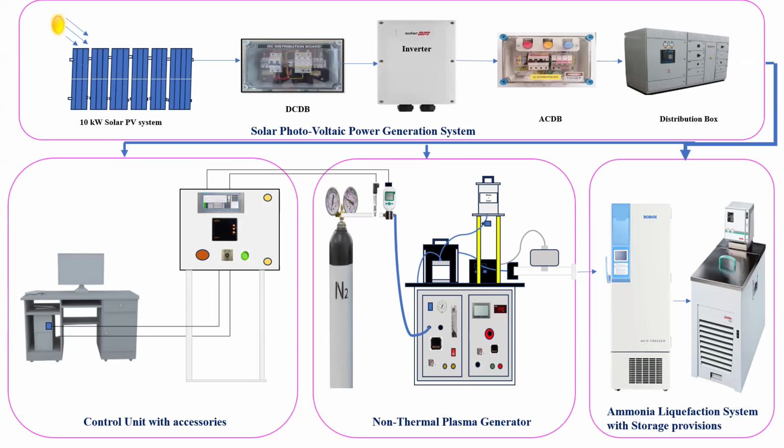Maybe these other people have contributed to this sector. Currently, Mr. Saravanan is working on this project, and maybe they will explain how the system works. Myself Uday Kumar, and this is Dollar Chemical and Industry.